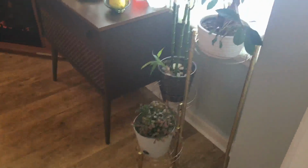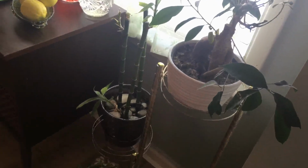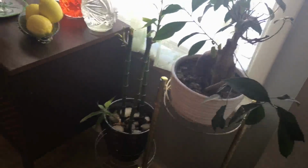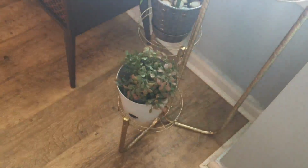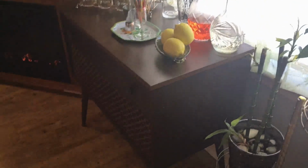So when you first come in, I have this vintage plant stand that's gold. I do have two real plants. They didn't get watered for 6 weeks while I was gone, so they were pretty much bone dry, but I've been watering them, so I'm going to try to replant them too, I think. So hopefully they don't die. And then because I have cats, I didn't want to put a plant any lower than that one, so it's just a fake plant.